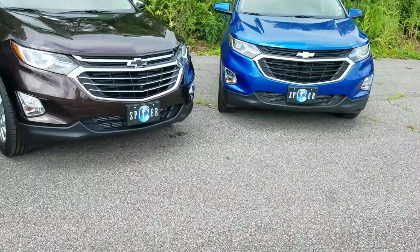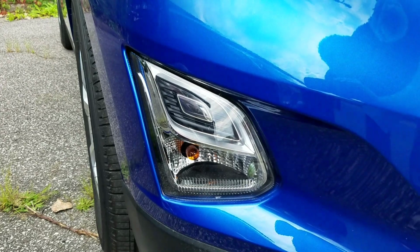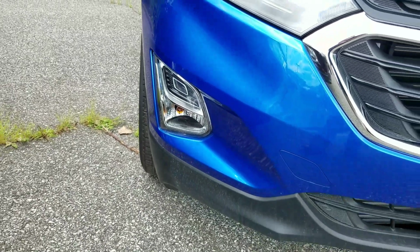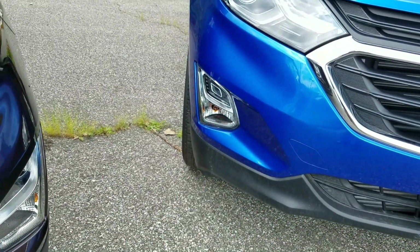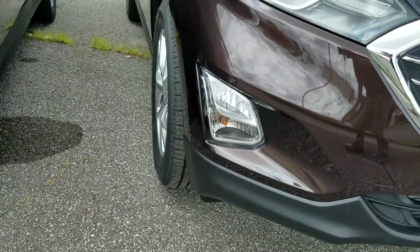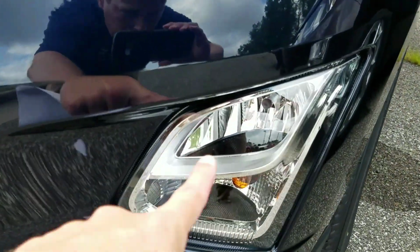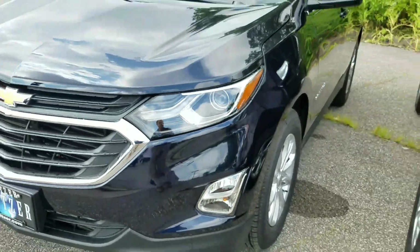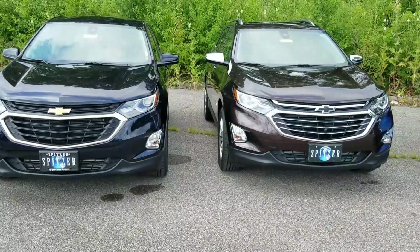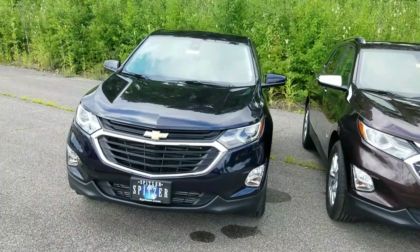Fog lamps. So this is a perfect example. On the 2019, everybody complained, hey, I have an LT, but I don't get fog lamps. It looks like it, but that's just an insert. No actual light. You have your turn signal down below, and above is just a little fancy insert. But this is a Premier, so we would typically see the fog lamps there. Remember, this is an LT, and it's got fog lamps in it. That is part of the convenience package now on the 2020. So if you want fog lamps, and you don't want to pay for a Premier, you want it on the LT, there you go, 2020.